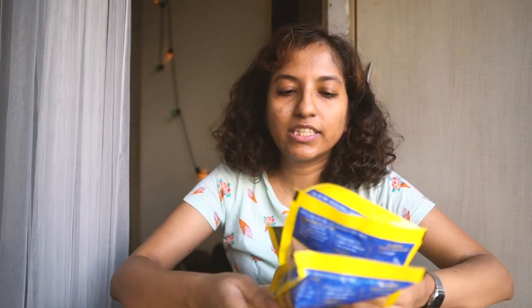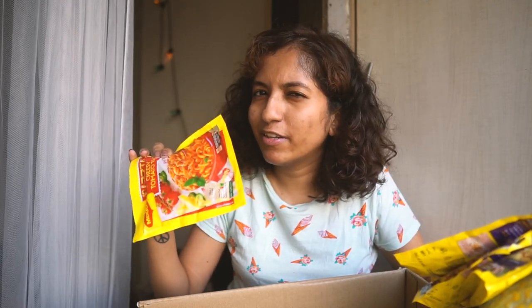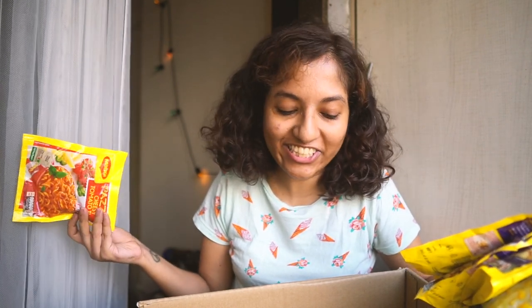So the flavors here are mushroom penne, cheese macaroni, masala penne, and cheesy tomato twist. Some of these pasta flavors are reviewed a little better than the other ones, but obviously I bought all because that is the whole point of a tasting video, trying all of the different ones really.